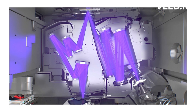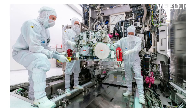EUV lithography uses light with a wavelength of just 13.5 nanometers to create patterns on semiconductor wafers. The technology is incredibly complex, requiring a highly controlled environment to operate correctly and more than 100,000 individual components. Developing EUV lithography was a massive undertaking for ASML, requiring years of research and development and billions of dollars in investment. EUV lithography has the potential to enable chip makers to produce chips with feature sizes as small as 5 nanometers. This is significant because smaller feature sizes mean that more transistors can be packed onto a chip, resulting in more computing power. This, in turn, can lead to more powerful and energy-efficient devices such as smartphones, laptops, and servers.